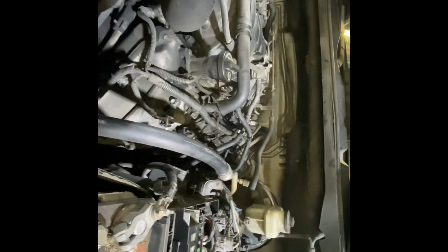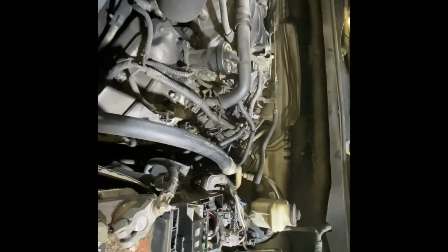So if you got those codes, guys, first check the spark plugs, make sure they're good. If they're good, check for evap leaks. If you don't have any evap leaks, just check your fuel pressure, and if your fuel pressure is good, check your catalytic converters. Or you can check the catalytic converters first, and if the catalytic converters are good, maybe it's the fuel, or you got an evap leak there. Either way, guys.